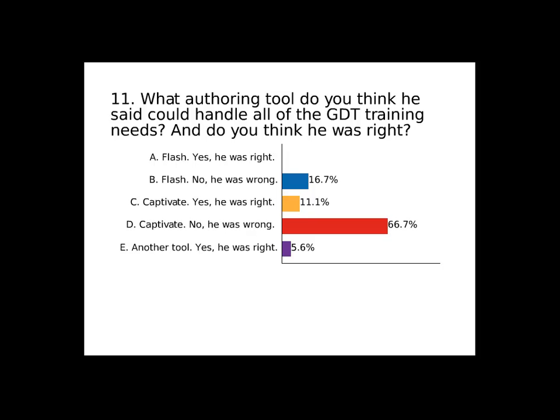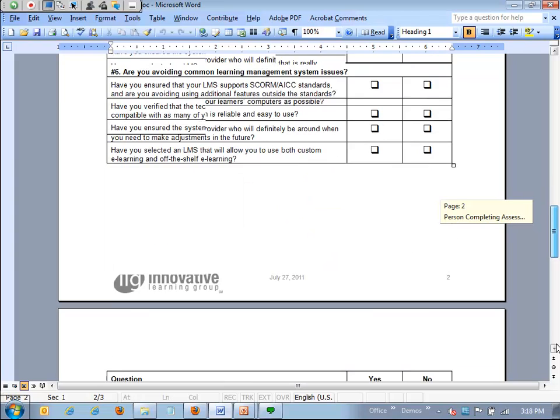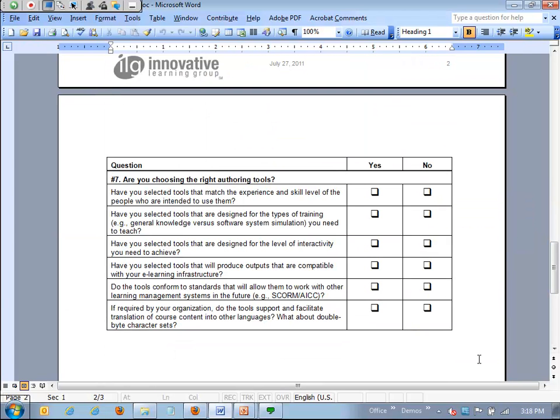All right, I'm going to take us back to our assessment for your organization, the questions under section 7 on page 3. So this section, are you choosing the right authoring tool? And I've summarized this question set by saying that there are many factors that can determine what tools you should choose, and you really want to consider all of the factors before making your choice. So, Lisa, that's kind of a wrap on this section.